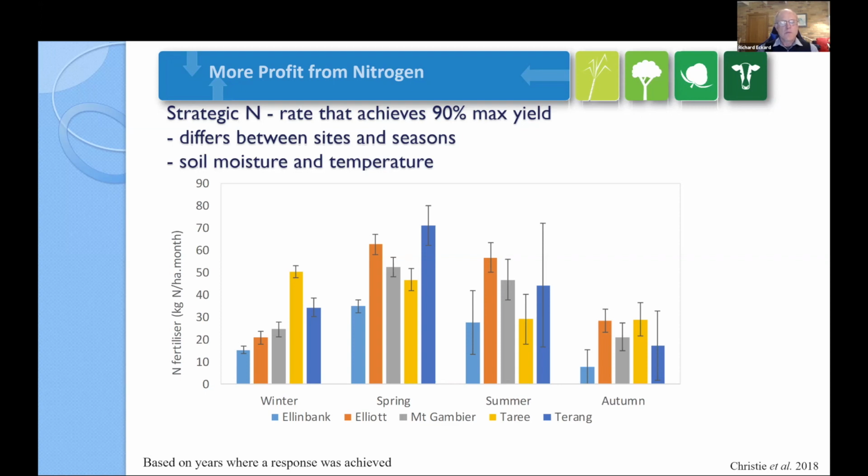So we looked at a number of sites, from Tasmania all the way through to New South Wales. What you're seeing on the graph is the rate of nitrogen fertilizer, averaged over 20 years, that achieved nearly maximum yield. You can imagine the diminishing returns curve: when you put on nitrogen, you get to a point where you get about 90% of the maximum yield, and putting on more fertilizer beyond that isn't very cost effective for you.